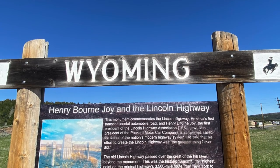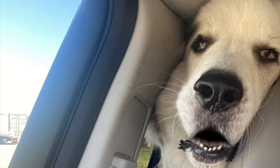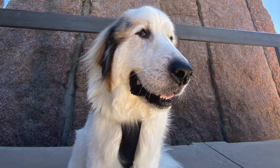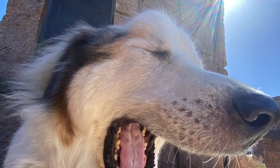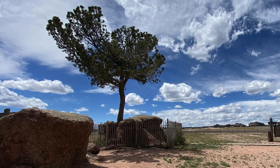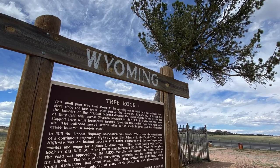We're heading out of town now on Lincoln Highway, America's first transcontinental road for cars. Ooh, can we stop here please, Dad? Abraham wants his photo taken with Abraham Lincoln. Okay, Abraham, smile. Well, now you're just being silly. Look at this random tree growing out of a rock on the side of the road. That's so amazing. I wonder what it's called. Tree Rock. Okay, makes sense.